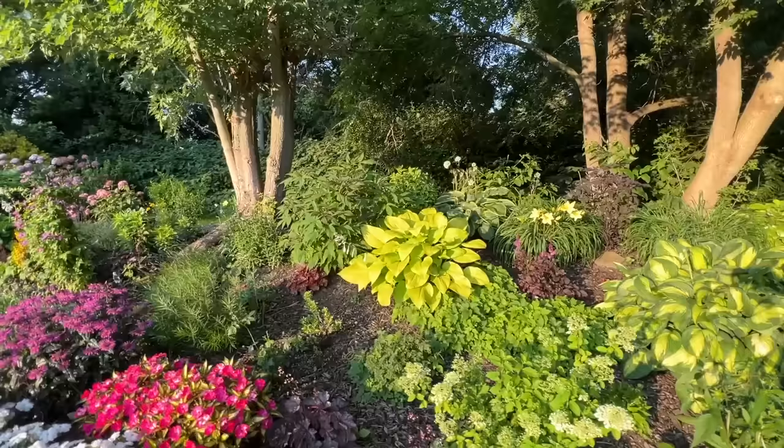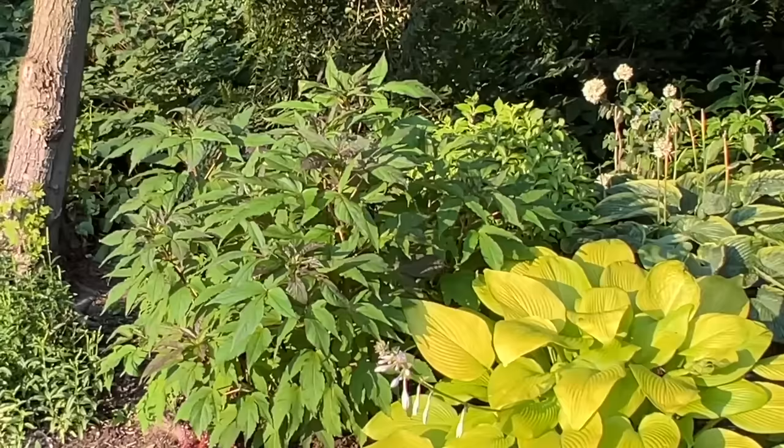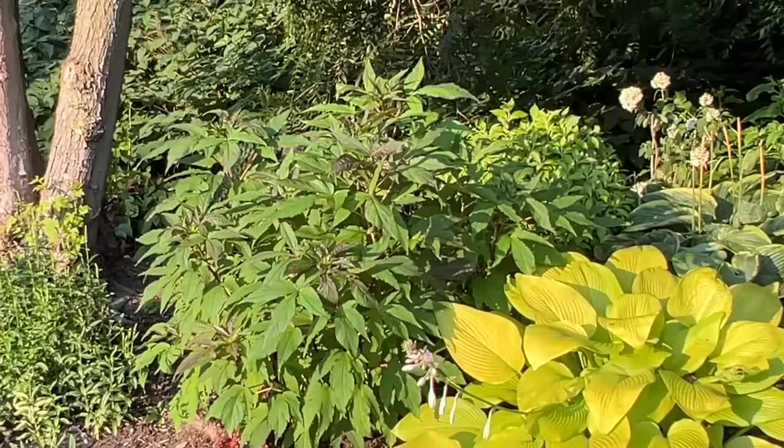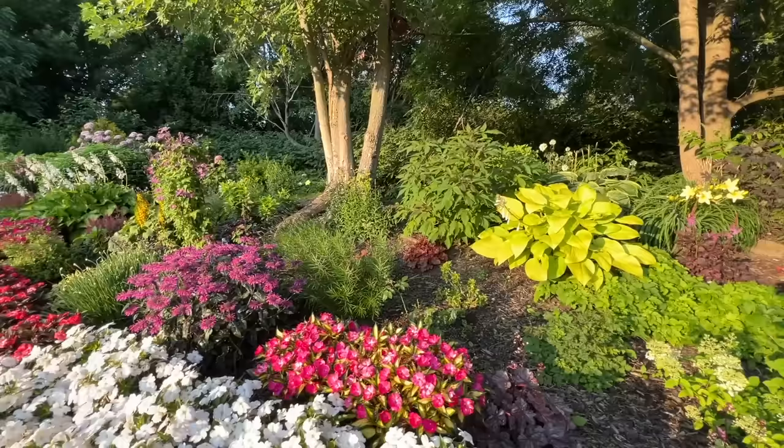Hardy Hibiscus. Now this hibiscus is supposed to be a dark leaf, but because it's getting a lot of shade, we're not seeing as much of that dark foliage coming through. So if you do buy a hibiscus that's supposed to have dark foliage and you don't let it have enough sun, you will see some green on it. So don't be concerned, it's fine, but you're just not going to get that dark coloration if you're not getting it as much sun as it really needs.